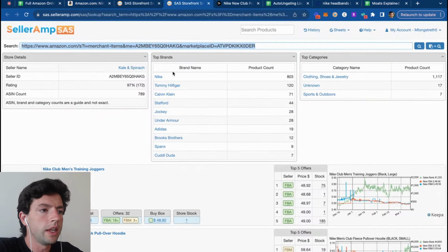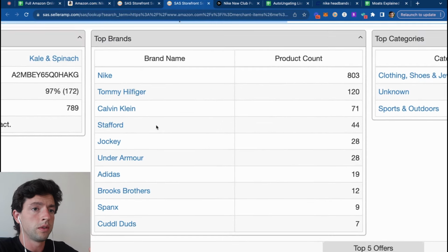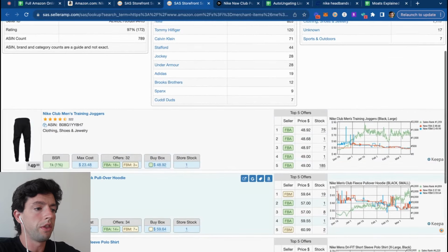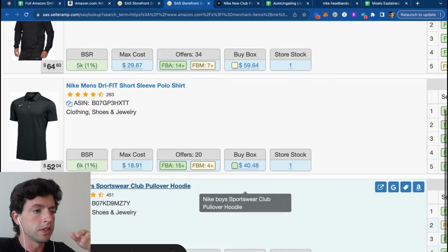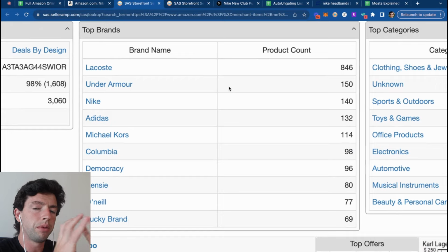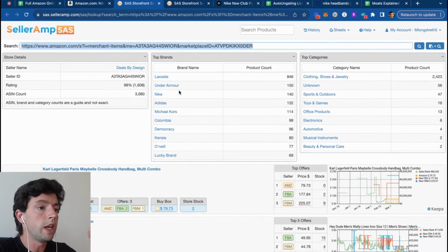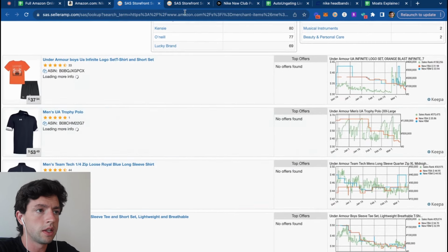Now, taking a look inside these seller storefronts, we can immediately see all the different brands they're carrying, all the different categories they're carrying, as well as all their different best-selling products here. 1K BSR, 5K BSR, 6K BSR, etc. Right? So now, taking a look inside these seller storefronts, we can immediately get plugged into a bunch of new brand ideas, bunch of new category ideas. We can filter into specific brands too. Like, say you wanted to sell mainly Under Armour stuff, you can filter into that too. Now we can see a ton of this stuff here.